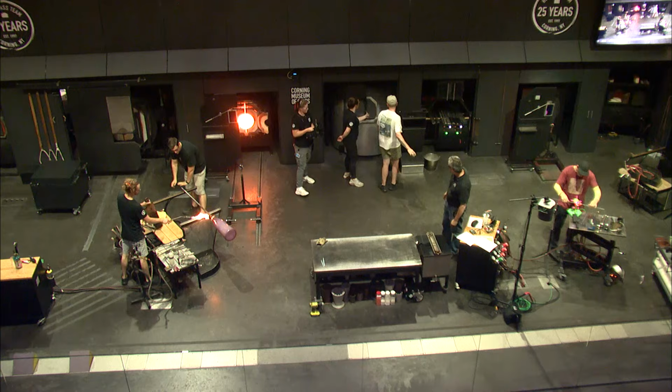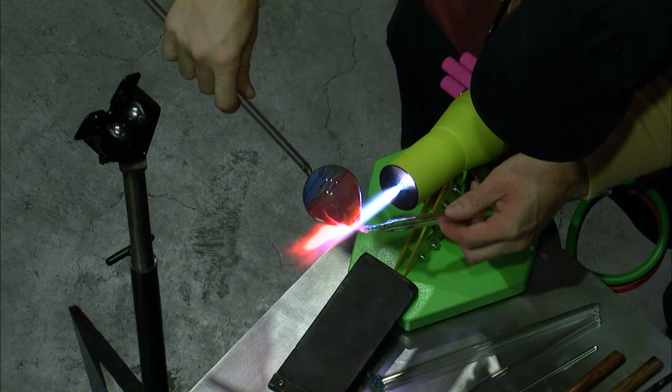Going to gather a little more fresh glass on top of that. Make sure it's just the right size and just the right temperature.